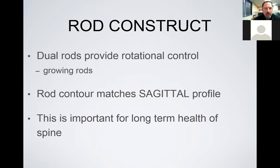Because what you are doing is taking motion from the spine. You are stiffening the spine and fusing it. And so one of the drawbacks is that you lose motion. Depending on where it's fused, you will lose some rotational motion. You'll lose some bending motion. So there's definitely drawbacks to a fusion surgery.